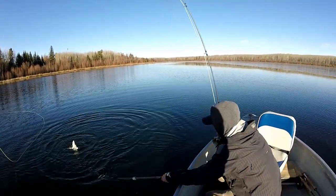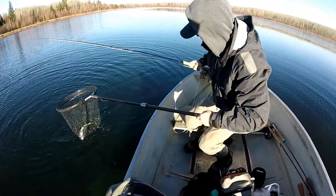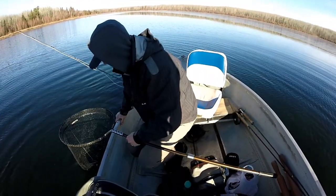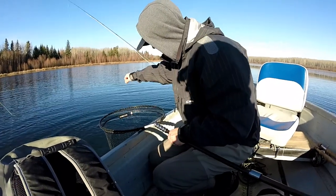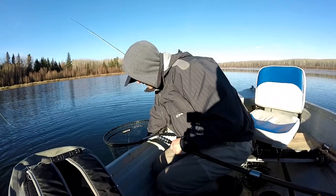Oh, come on, get in there. There we go. Hey, hey. Not a bad fish. We didn't get skunked. Look at the back on that. It's a nice looking fish.